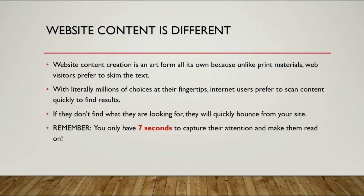Website content is different than other kinds of content. It's really kind of its own art form and different than print material, because web visitors really prefer to skim text. Maybe nowadays people have gotten used to skimming other kinds of text, but different than a book or a magazine article, websites tend to be skimmed. And with literally millions of choices at their fingertips, internet users prefer to scan content for quick results. And if they don't find what they're looking for, they're going to quickly hit that back button and bounce right out of your site. So remember, you only have 7 seconds to capture their attention and make them read on. We've talked about that before.